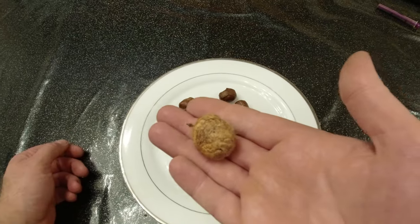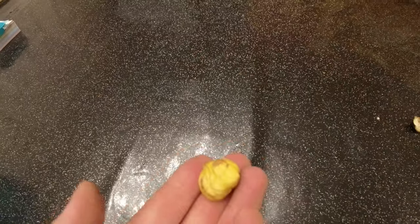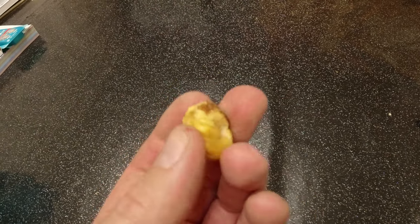And there we are, the finished item. That is a sweet chestnut, and it's absolutely gorgeous. Very yummy indeed.